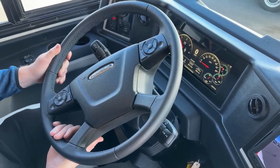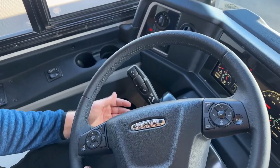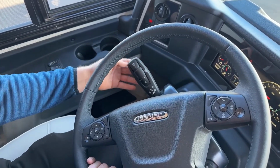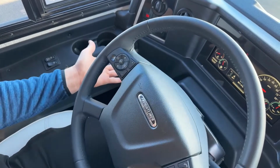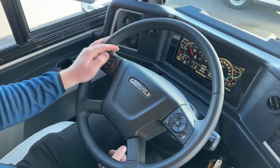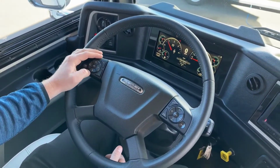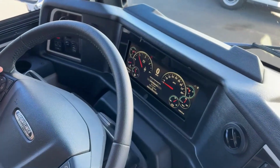On the left side of the steering wheel, we get another stock. So this one is going to control our windshield wipers, and then it also is our blinkers and high beams. Here on the steering wheel, we do have the smart steering wheel. So we can scroll through all of our options on the dash.